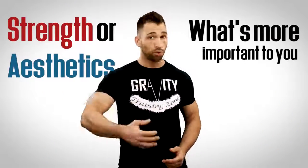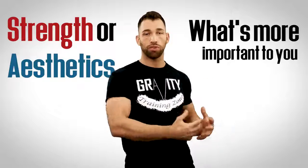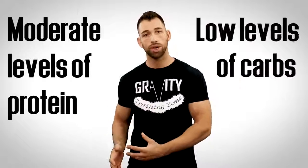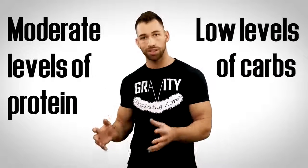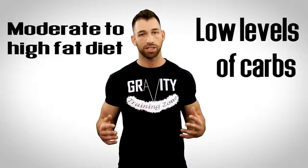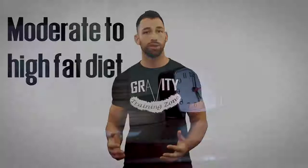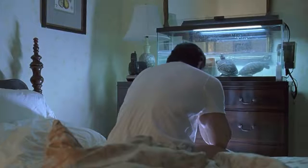If you want to move towards a more aesthetic mesomorph looking frame, you should focus on doing a cut where you have moderate levels of protein, low levels of carbs, because endomorphs tend to be carb and insulin sensitive, and a moderate to high fat diet, depending on how low your carbs are. You should also limit rest days. While a mesomorph can get away with 3 workouts a week for maintenance, as an endomorph, you may want to try skipping rest days and instead throwing in some cardio.